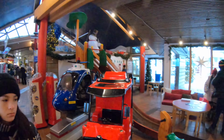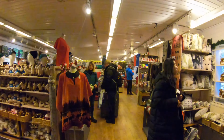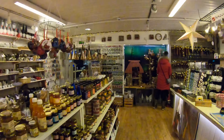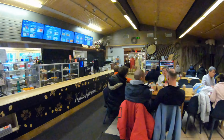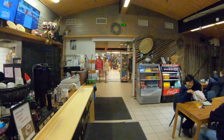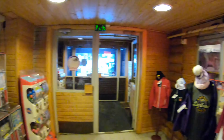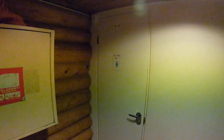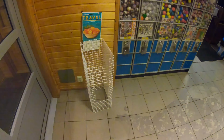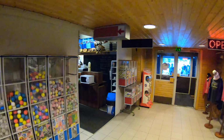Alright, so we come through here, there's a little play area, a little tourist information spot, and store. There's a little cafe area. And so there's the exit. Here we go. So here's some toilets over here. Man, woman. So these water closets are right between this shop and the cafe.